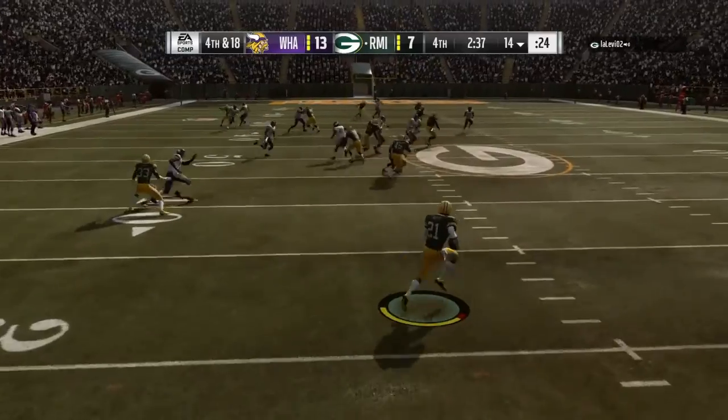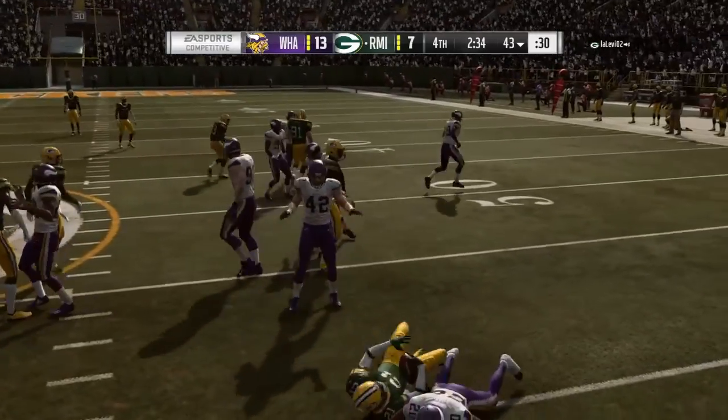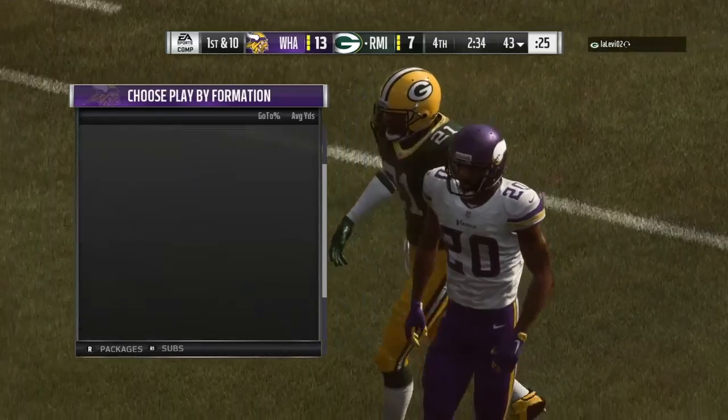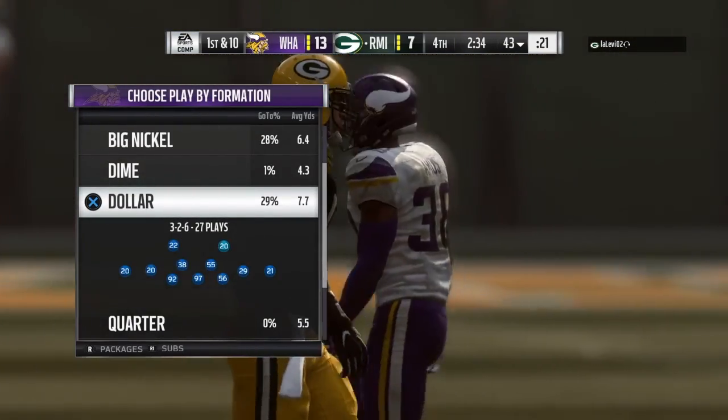And Sanders now to return. A good return, 17 yards. Packer football, here we go. 1st down and 10, and Green Bay getting ready to go. They were forced to punt last time.